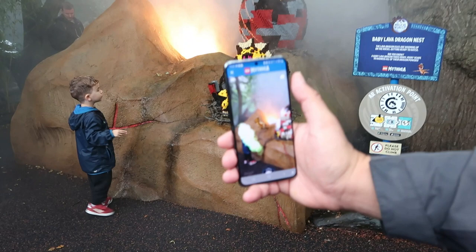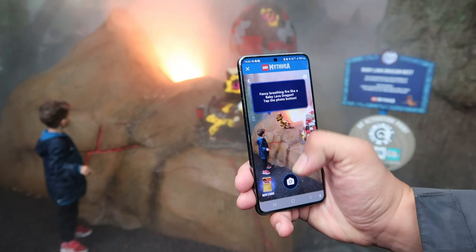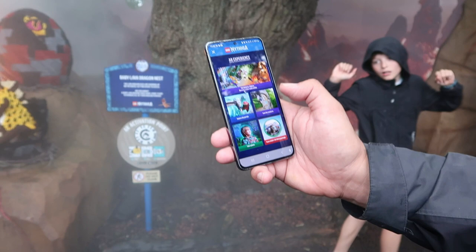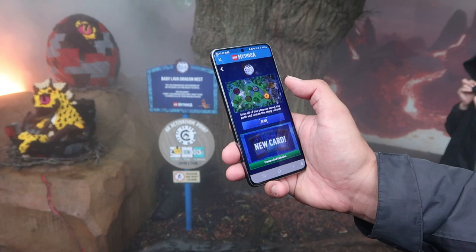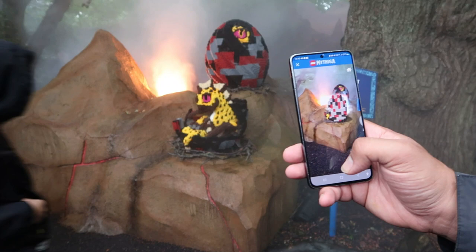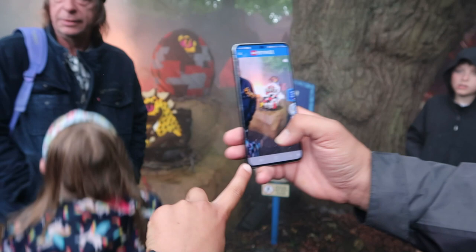Aidan, you're on fire! Breathing. Oh look! You're breathing fire. Right, so in the Mythica section, you go on your Legoland app, and then you say scan, and then you get these signboards. Upload to the point, and then you go over to the egg. Oh look, Aidan! And there's a dragon come out. There we go. And I pulled it. And they spread fire.